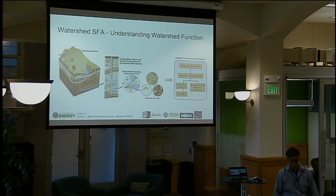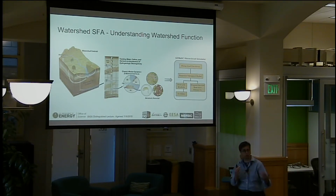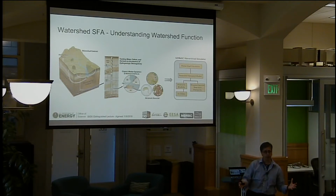So another one of these projects is referred to as the Watershed Function SFA. I couldn't fit that word in directly, so I sort of threw it into the rest of the title. This one's led by Susan Hubbard, who you might know. She's also connected with campus. And actually, the Ameriflux is led by Margaret Torn, and the NG Tropics is led by Jeff Chambers and Laura Kippers, almost all of which have connections down here on campus. So this one's Susan Hubbard. And here what we're trying to do is understand all about a watershed's dynamics, right?